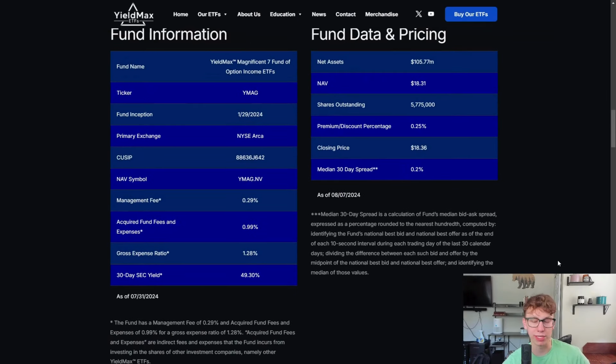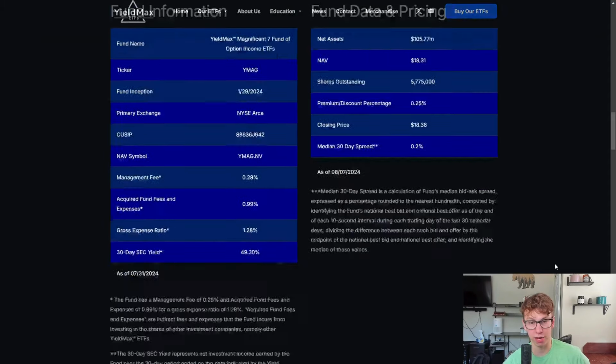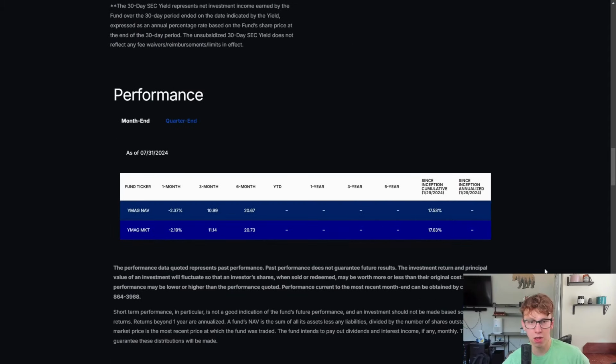So 1.3%. That being said, if a fund is averaging a 42% return, you can probably look past 1.3%. At least I know that I could. But with the NAV erosion, it's still very, very important to track that. So we can see the 1 month performance, they're down 2.5%. The 3 month performance, they're up 11%, just on their NAV, I should say. And their 6 month, they're up 20%. And all of those are a little bit higher on the YMAG market.